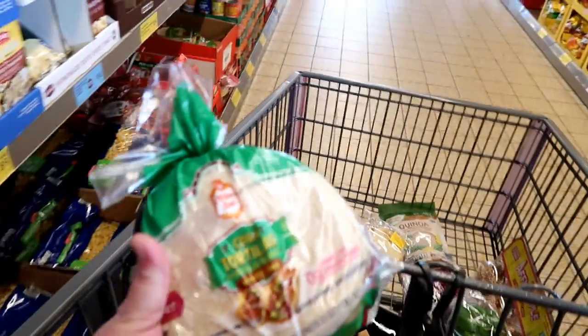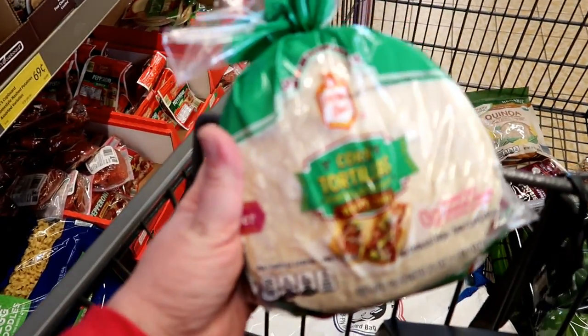So I like to keep corn tortillas on hand, and they freeze really well actually.